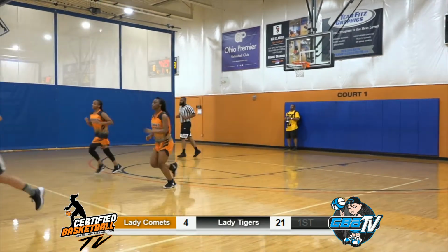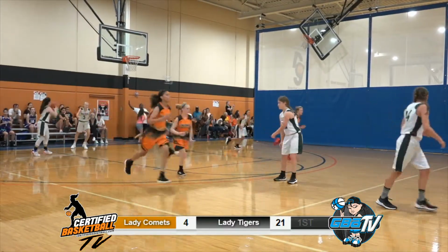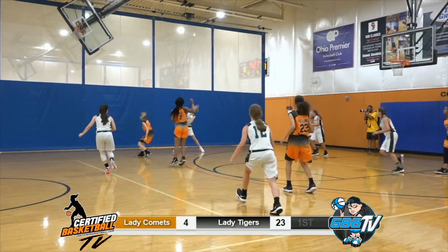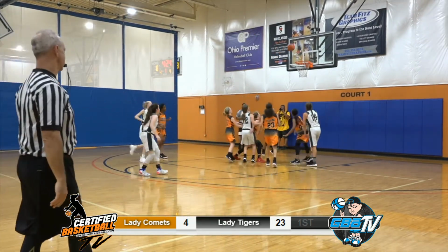Here's a run out, Yelling, left-handed layup, good. And it's all Tigers here. They've opened up a 19-point lead. Yost, deep three, no good.